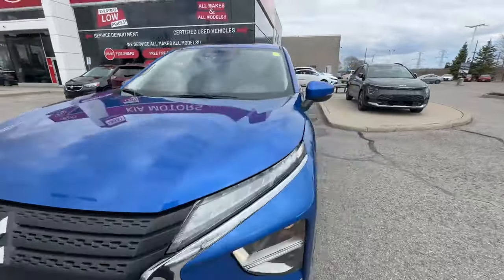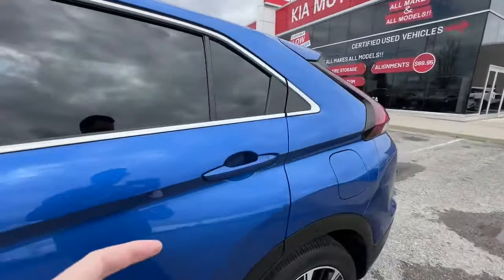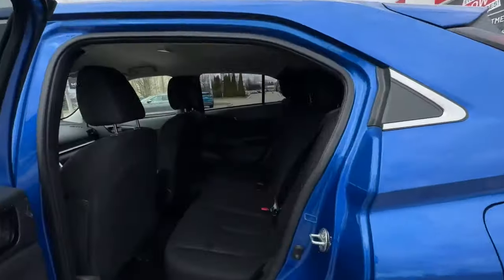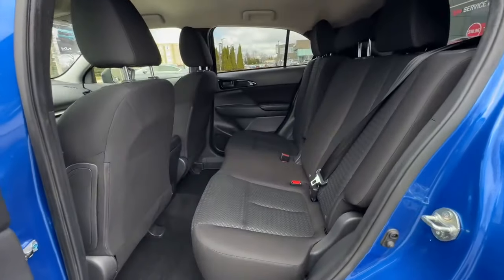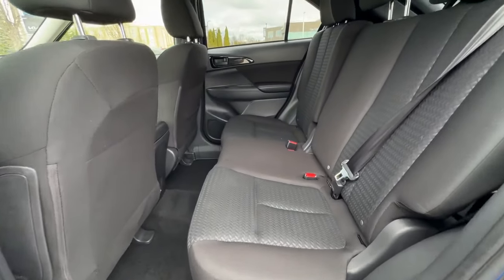All right, now we're gonna hop in to the back seats, show you really quickly what that looks like, and then the front seats as well. So I've moved those seats here all the way back. There's lots of space back here for adults, as you can tell.